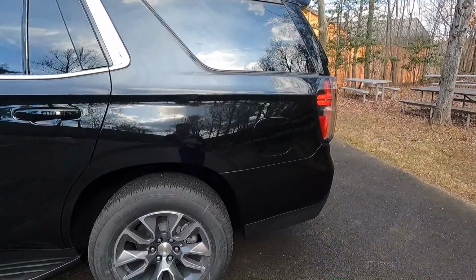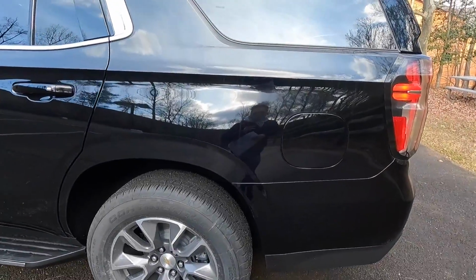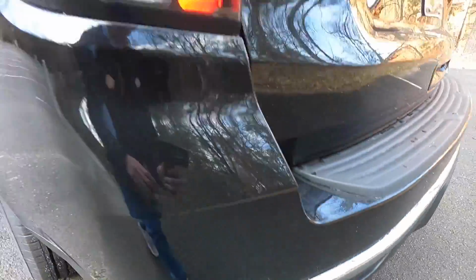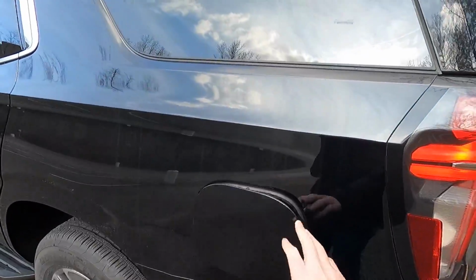And let's talk about the rear suspension here for a second. So you do get a rear multi-link suspension with coil springs, and I can't really give you guys a view of the suspension unless I went down under here, but still not the greatest view of the suspension. You get a capless filler neck with the LS as well.